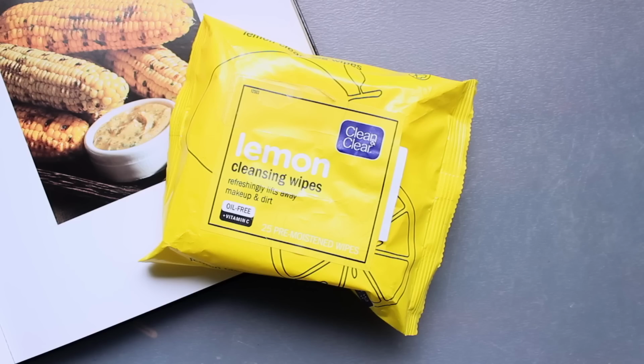Next up are some cleansing wipes, and I got these over at Walmart. They had a huge lemon display, so that was what caught my eye. This is from Clean & Clear. It's the lemon cleansing wipes, and it actually has vitamin C in it.